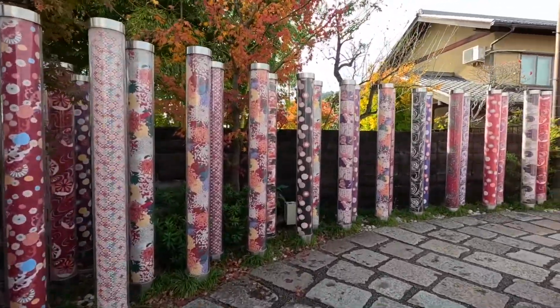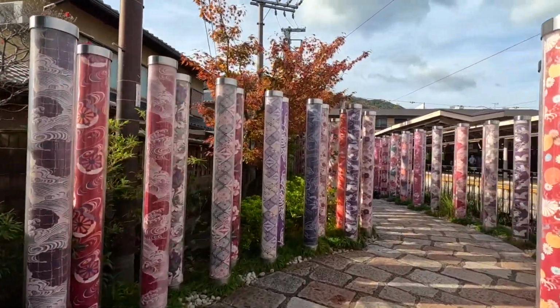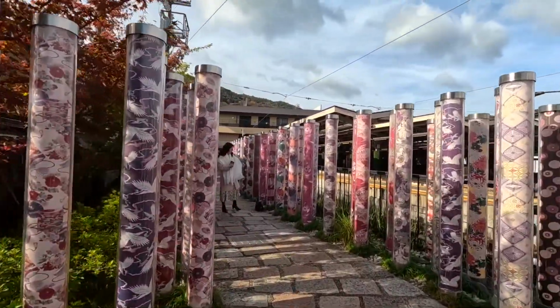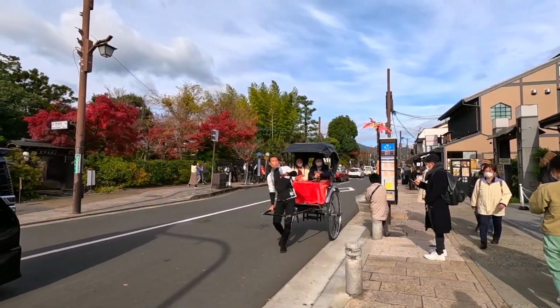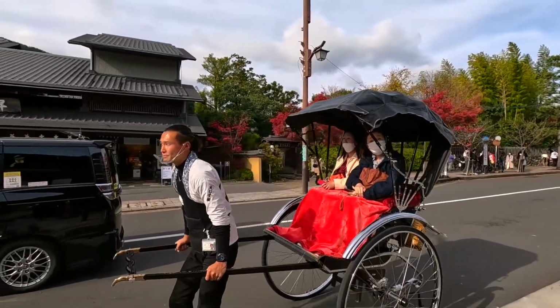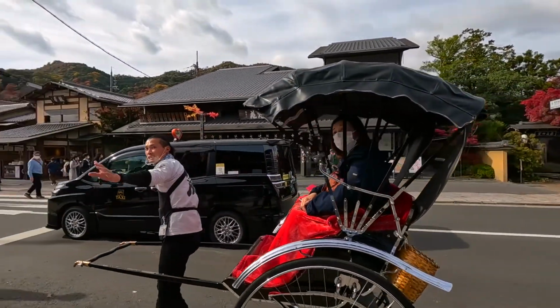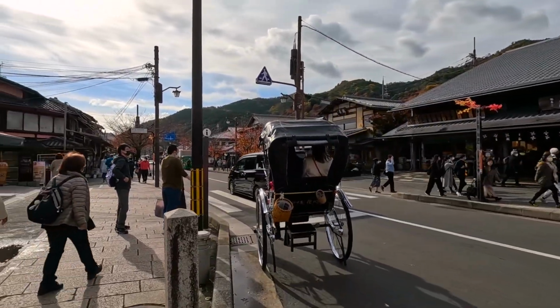So now we're gonna continue our way to the Monkey Park, and we're gonna cross over the famous bridge as well. It will be nice if I try one of these. What a beautiful way of exploring the town.